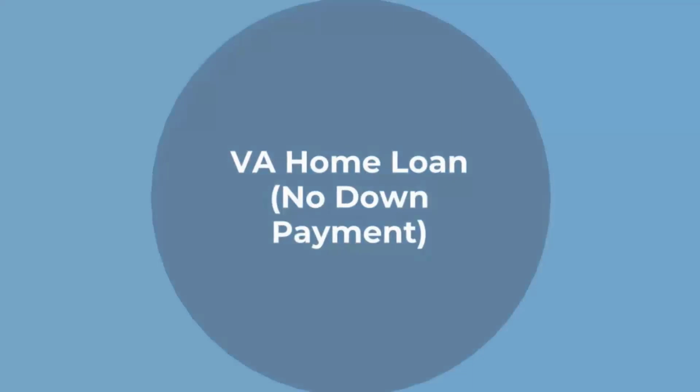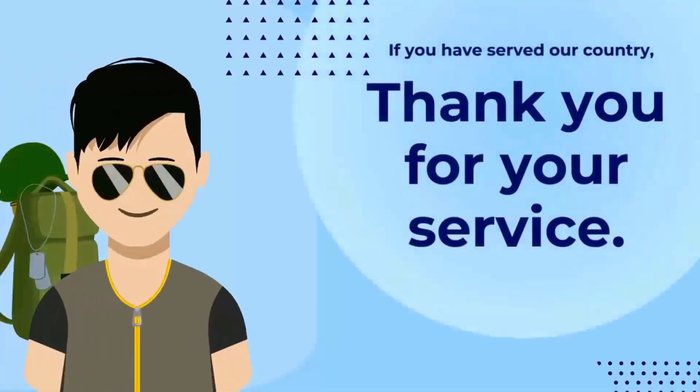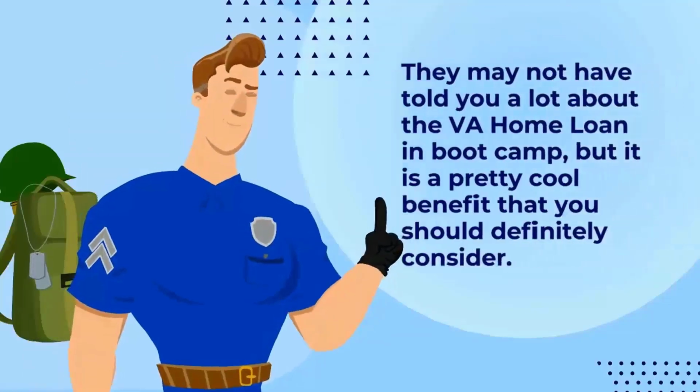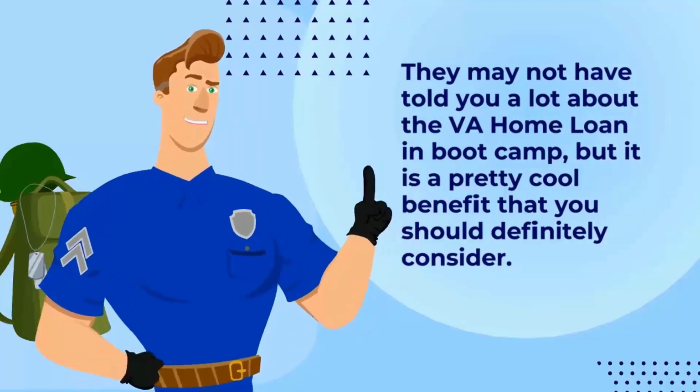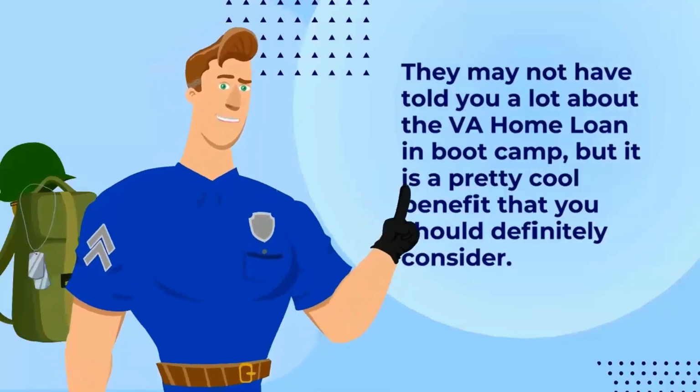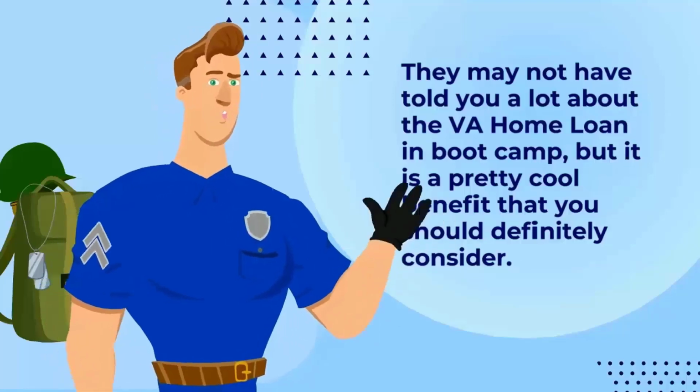Another fantastic low down payment program is the VA Home Loan. If you have served our country, first, thank you for your service, and second, you have a great benefit with the VA Home Loan. They may not have told you a lot about the VA Home Loan in boot camp, but it is a pretty cool benefit that you should definitely consider.